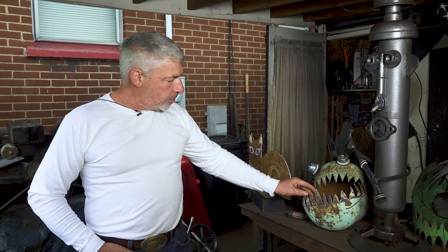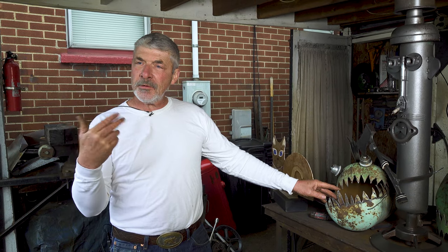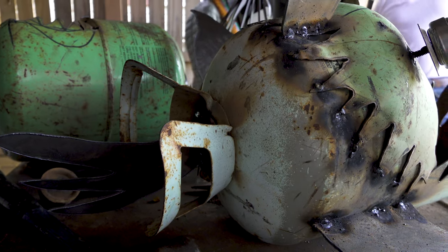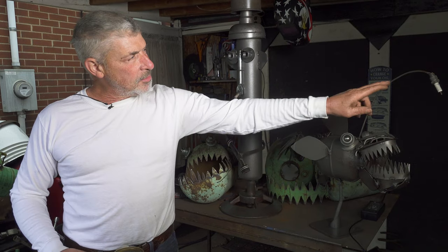These here are going to be fishes, and I'm going to make three of them, and I'm going to put them on a pole so they can spin in the wind. One fish is made out of a Freon tank from a refrigerator, and another has a muffler and a spark plug up here.